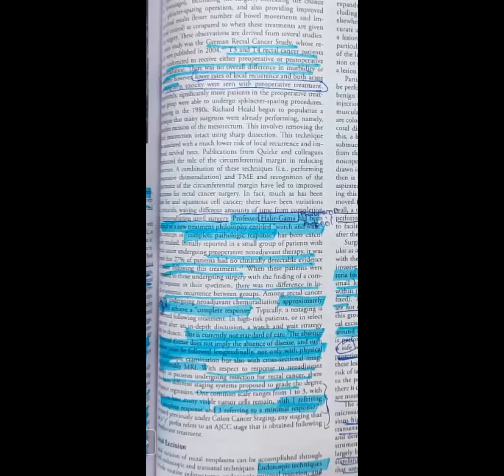So next, coming to the Habr-Gama phenomenon or Habr-Gama protocol. This tells about the waiting period from the completion of the chemoradiation until the surgery.